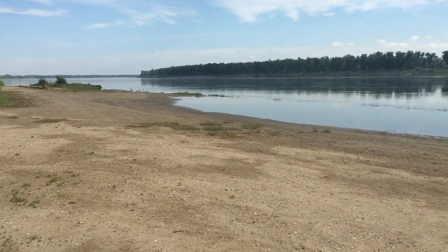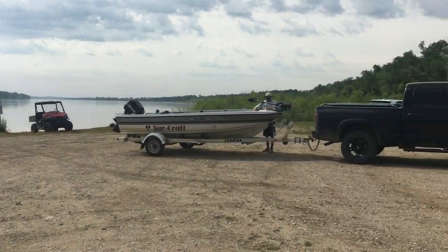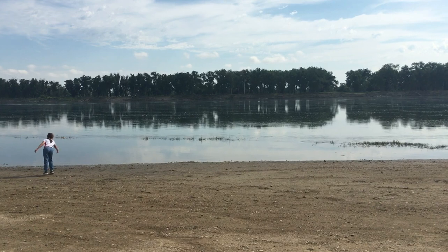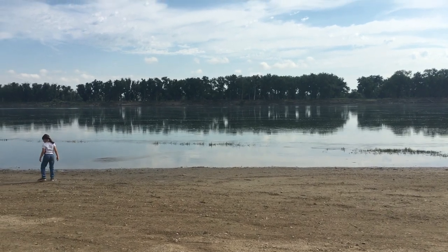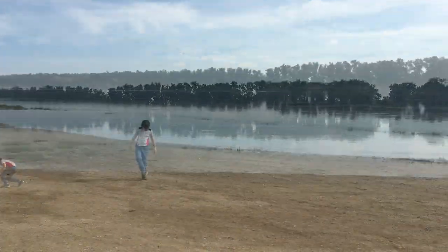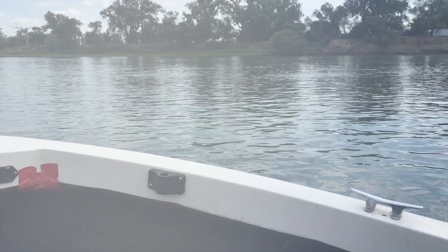We worked really hard yesterday, so today we're gonna go fishing. That's the Missouri River. It's huge and it's really moving. He's gonna back it down in there.